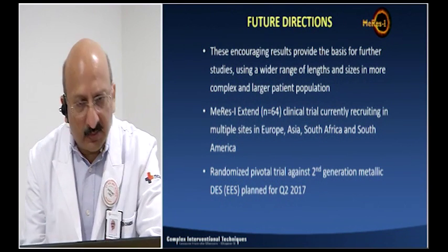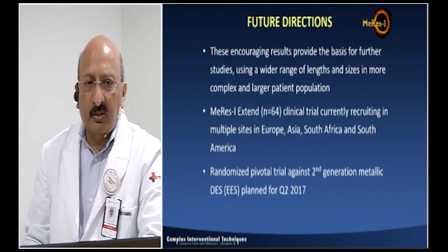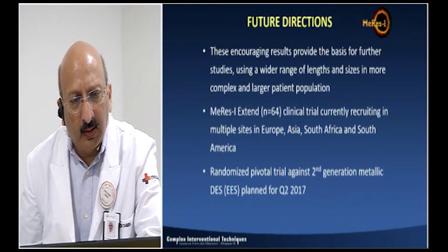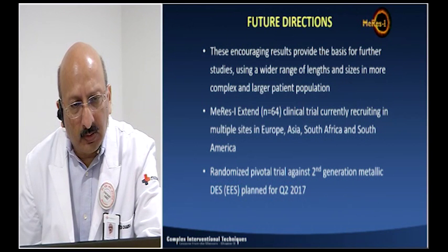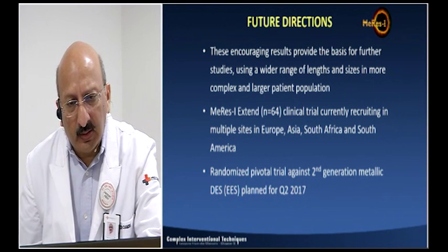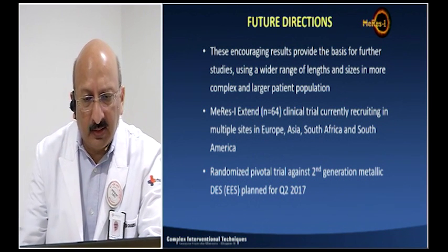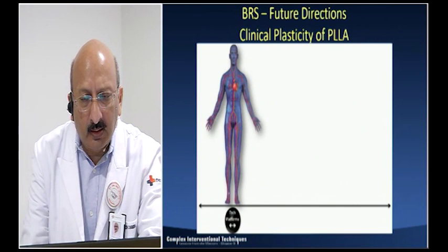And with these encouraging results, it provides us the basis for further studies using a wide range of lengths and sizes in more complex and larger patient populations. Further on, the Meril's One Extend, which is a clinical trial currently recruiting at multiple sites, maybe some of you are involved in this. It is a randomized pivotal trial against second generation metallic DES planned for 2017. And this is the future direction of BRS.